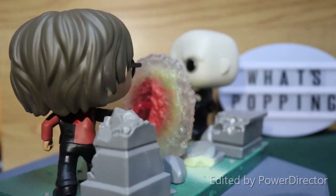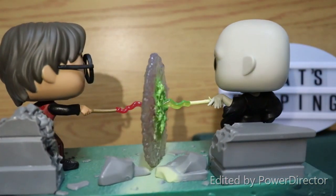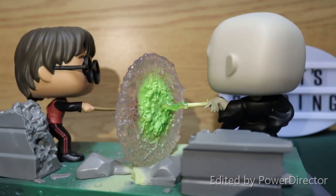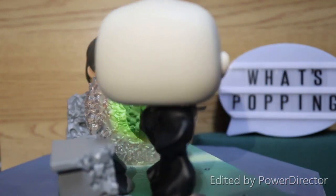Otherwise, this is, to me, that iconic scene in a figure, beautifully done. As far as movie moments go, it captures the drama of the scene, it captures the action that it goes through, and it actually feels like there's a lot of suspense in this figure as the two are, in essence, dueling for their lives. That about does it for today's video, guys.